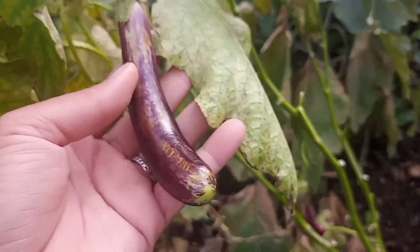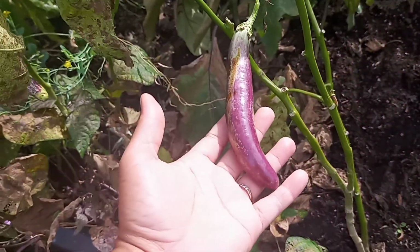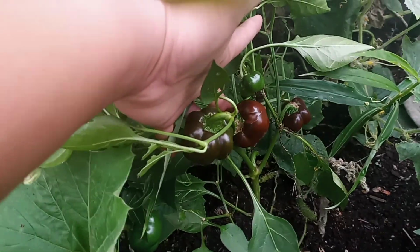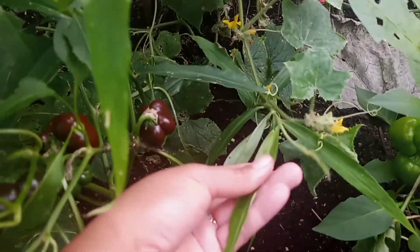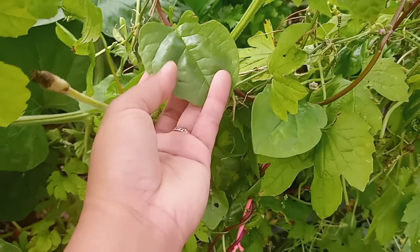What's left in our eggplant? Little bell pepper. Yeah, I have a plant here. This is ginger plant, these leaves. Yeah, this is ginger leaves. The flower of my eggplant. This one is Malabar leaves.